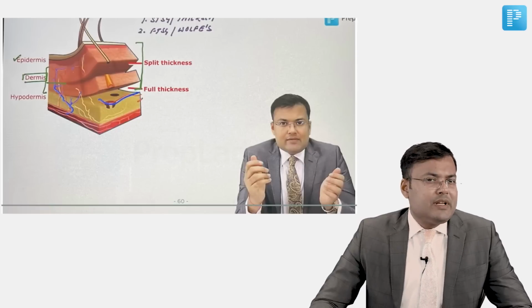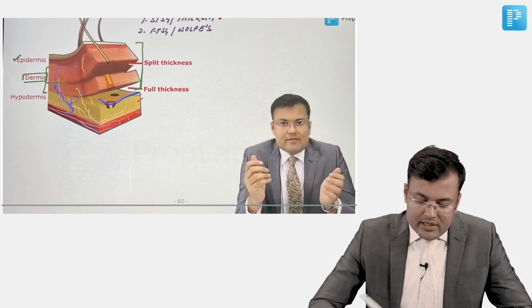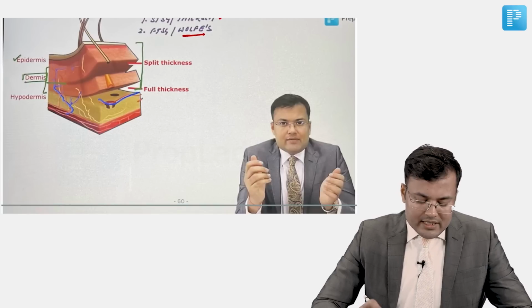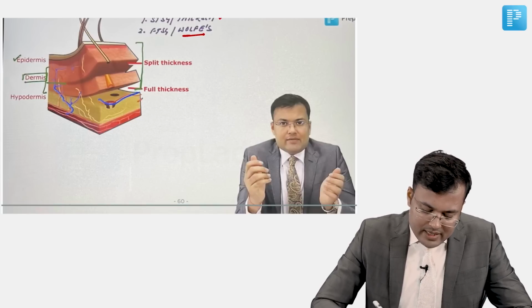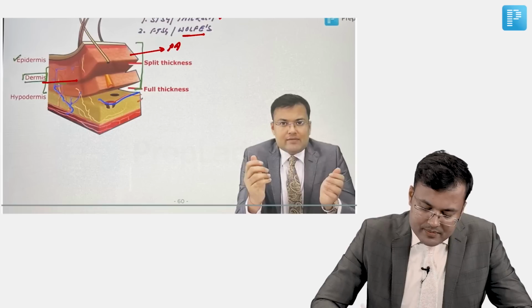So there are two types of skin graft. One is known as split thickness skin graft, also known as Thiersch, and the second is full thickness skin graft, known as Wolfe's. In split thickness, we take epidermis plus, you can see here, plus part of dermis.